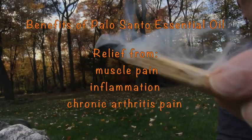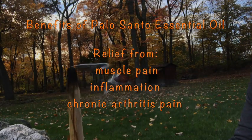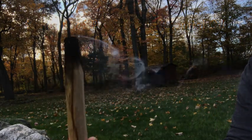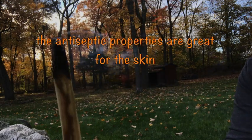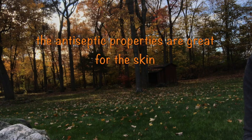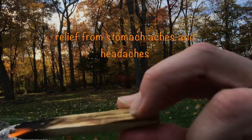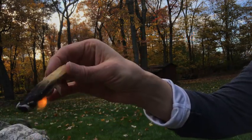Palo Santo can be beneficial when used topically to relieve muscle pain, inflammation, as well as chronic pain from arthritis. It has antiseptic properties, which are great for the skin, and it's an excellent additive to homemade lotions, scrubs, and salts. It may also provide relief from stomach aches and headaches. It can be beneficial to reduce the effects of seasonal allergies and asthma-related symptoms, as it lowers inflammation and the way the body responds to histamines. It can be an aid to reduce stress and anxiety.